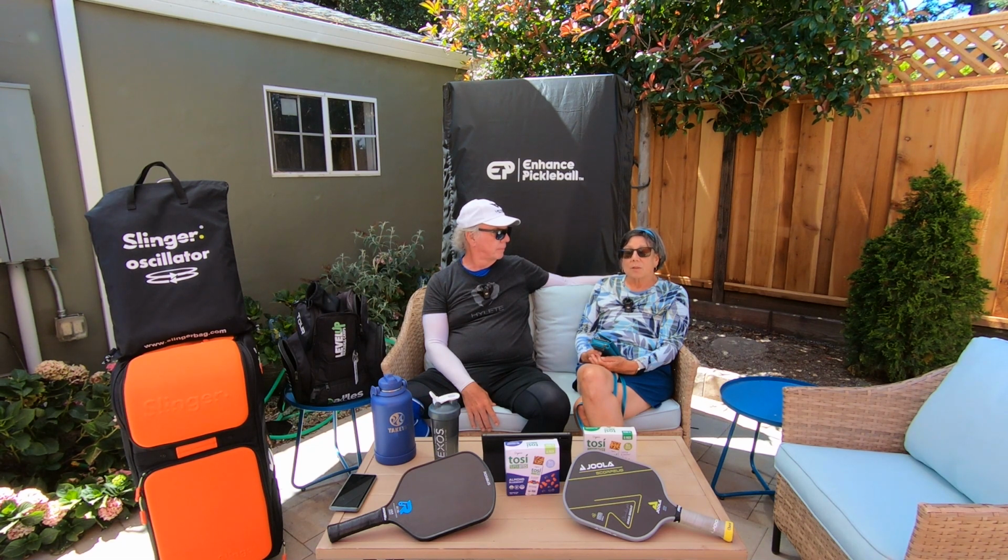So I'm trying to focus on waiting for the ball to be in the right position so I could lift it up. And now I've gotten better because I've been able to, in rec play, lift the ball back over the net instead of just whipping it over. But it still takes a lot of work.